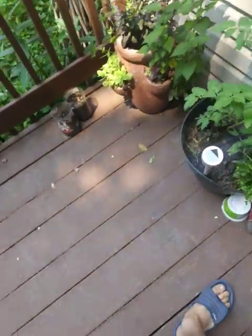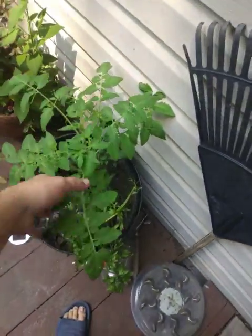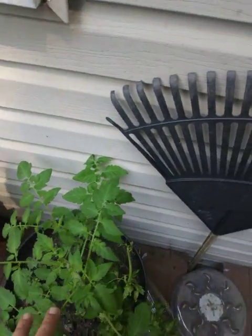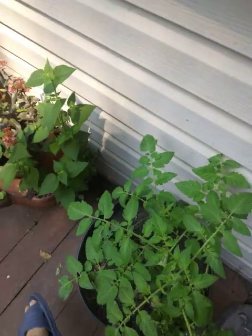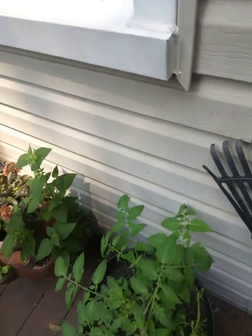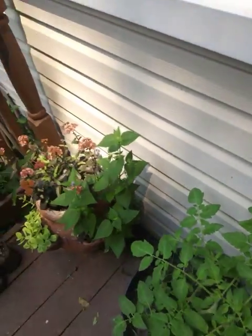I'm trying to get up to like 1,000, second go lives, but this is another tomato. This is one of my beefsteaks. It's doing pretty decent. It's one of the clones, and it's about equivalent to the ones I started from seed with the neighbor, and he started his like in March. So this one's doing fairly decent.